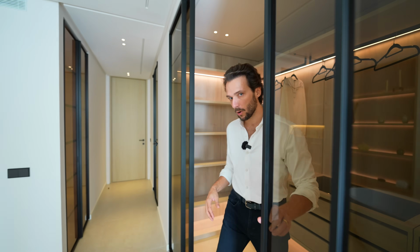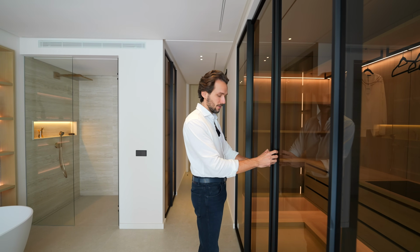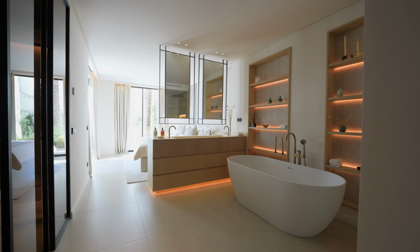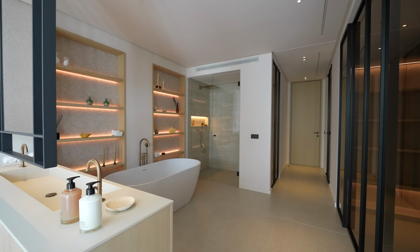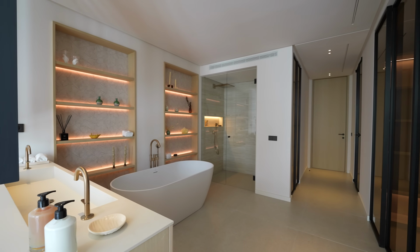And here we have the pocket function, the glass sliding doors that don't actually pocket, they're just glass sliding doors to close the space down. Now, let me quickly point out that we have a sort of open plan setup here in the main bedroom, with the shower area and bathroom merging with your bedroom. You'll see that in a second.